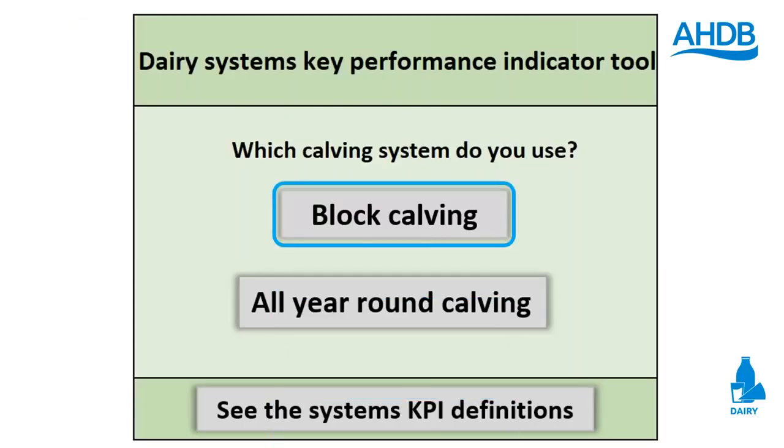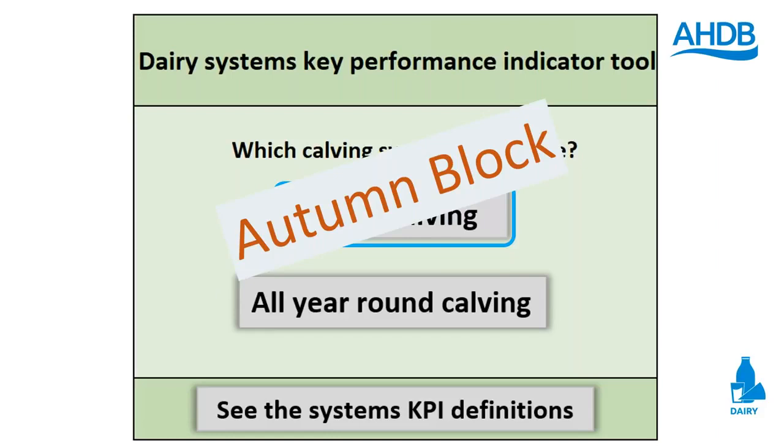So block calving, if we look at the autumn block, this process is going to be exactly the same as the all year round process because you're using the PLI option there. So again, if you've got one breed or multiple breeds, there are options there for you to input their data.